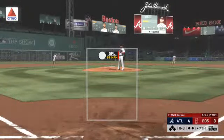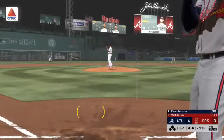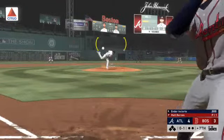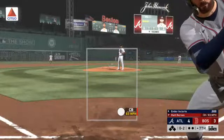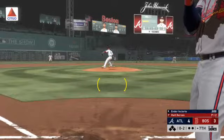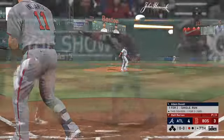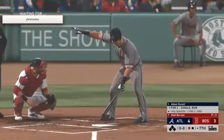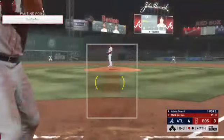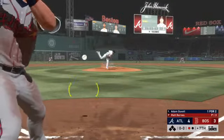Strike 1 to start the at-bat. Here it comes. And a half swing here, but this is in there for a called strike 2. Got him swinging on the split-fingered pitch, and that's out number 1. Now back to the top of the lineup. Stepping in, Adam Duvall. It was a flyout for him in his last trip.